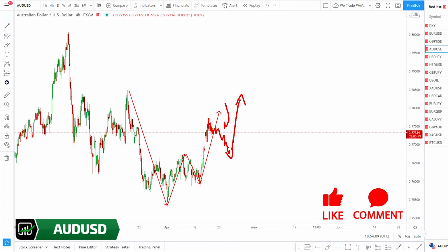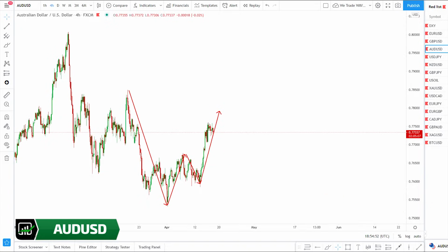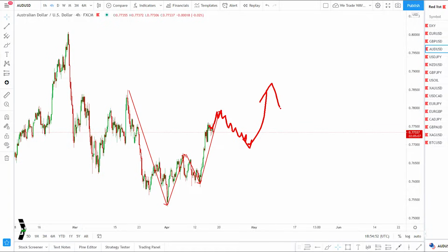So for now, we are biased to the downside regarding Aussie dollar. If this down wave turns out to be a corrective structure, another push up is coming. If you are in the buy, you take partial profits and you move the rest at break even.